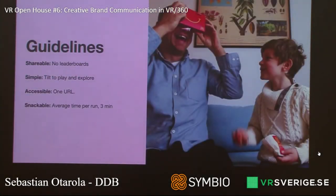Guidelines for the tech were the same thing: shareable, no leaderboards. As soon as we added leaderboards, we saw that we were starting to chase high scores, meaning that we were going to get fixated on the experience and not really experience it as it should be, as snackable content. Simple, tilt to play and explore, and accessible. One URL, doesn't matter if you're on an Android, a Google phone, or a BlackBerry, or whatever. It just works. And snackable, average time per run was 3 minutes.